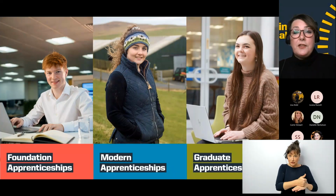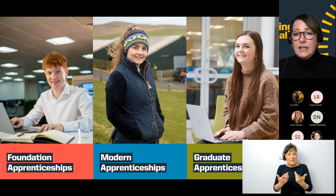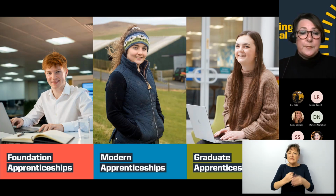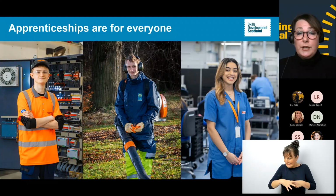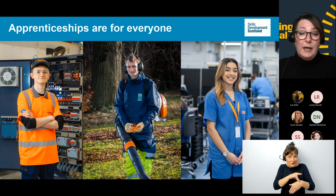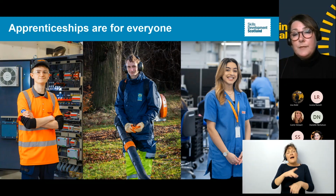So in Scotland, there are 3 types of apprenticeships: foundation, modern and graduate. In this session, we will discuss these in more detail and how work-based learning can open the door to a wide range of careers. Apprenticeships are developed in conjunction with employers to meet current and future skills demand in Scotland. Today, there are around 43,000 people in apprenticeships and work-based learning opportunities, with 12,000 apprentice employers.